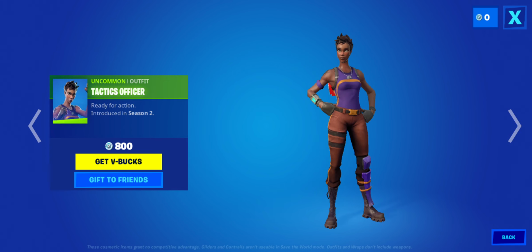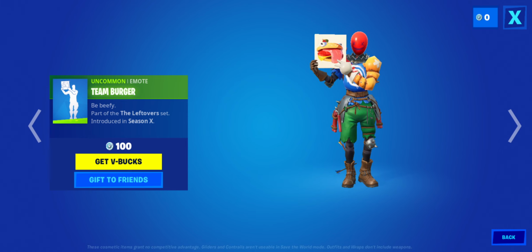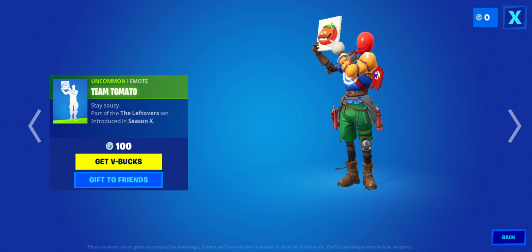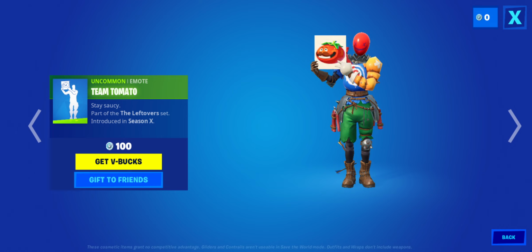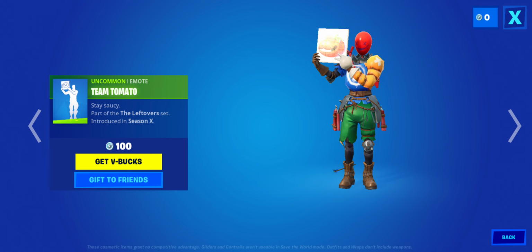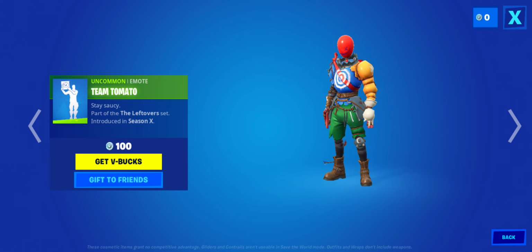The Tactics Officer's back has come back in a long while. I mean, interesting. I wouldn't say it's that good, but it doesn't look that bad. Team Burger's back has come back in a long while. Well, what can I say about this? It's the same thing as Team Mech, Team Monster. No real interesting thing about it. All it is is just to show what team you like better, even though it's over. I don't really know.